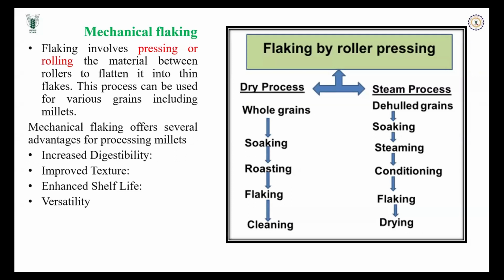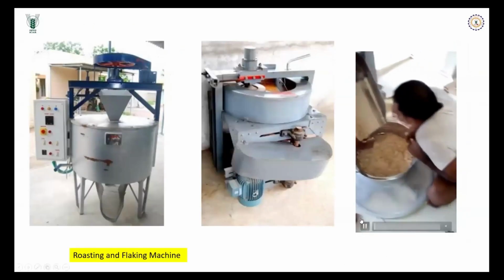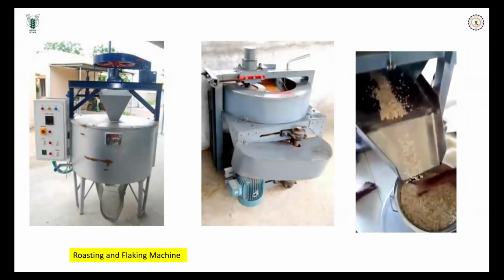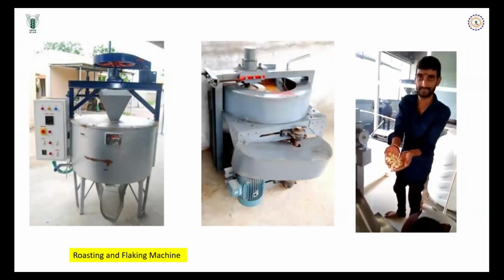No, we are making it flat so that the millet can be flaked. So again, you can see it can be either by the steam process or by dry process. There are different methods of making flakes, and we have got equipment that was basically targeted for rice and paddy. Again, it has been modified so that it can be adapted for millet.